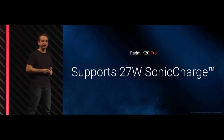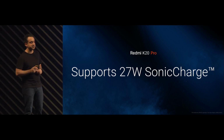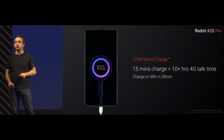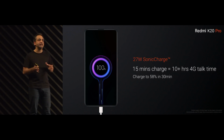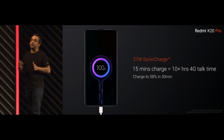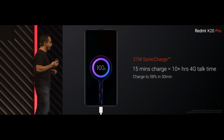We'll talk about the sonic charge in a bit. But what this 27-watt sonic charge does is in just 15 minutes, it'll give you 10 plus hours of 4G VoLTE talk time. So incredible when you really need that power on the go. Of course, in 30 minutes, it goes all the way to 58% off of 4000 mAh power.